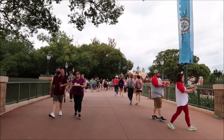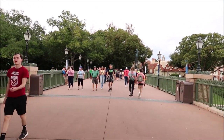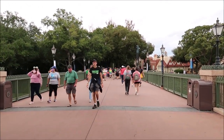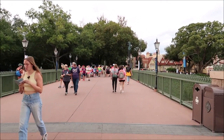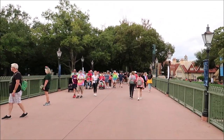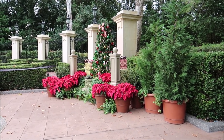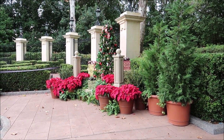Now we gotta keep moving along though. I'm hoping for Father Christmas over in the United Kingdom. Maybe we can catch him before we actually have to head on over for dinner. I stopped talking as soon as the music stopped right there. This is where Father Christmas usually comes out, so hopefully we can catch him before we have to go eat.